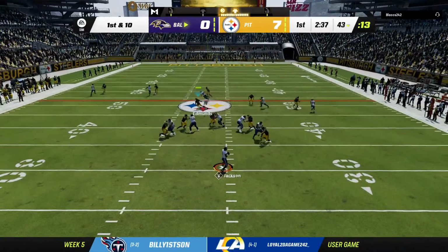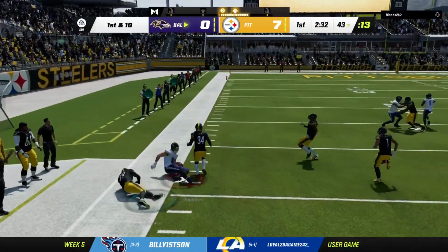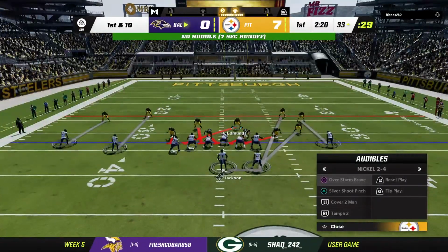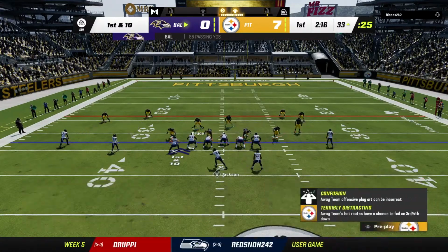Throwing now, Jackson on 1st down. Yet again, targeting and finding Mark Andrews. And he's going to get this all the way down inside the 35. Operating out of Steeler territory now. Here's 1st and 10. Down at the 33.